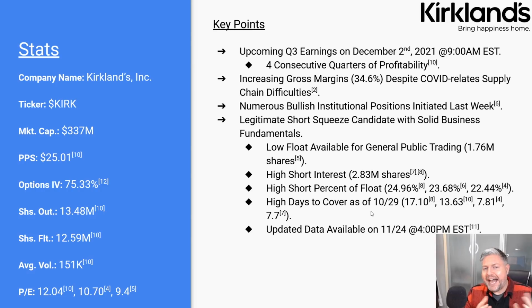High days to cover. As of the last data that we have, somewhere between 17 days to cover and 7. I know that's a really big spread, but on a short squeeze candidate, when you're talking about a difference between 7 days and 17 days, there's really not much difference. Anything over a week is obscene, and the low end, 7 trading days, is definitely more than a week.